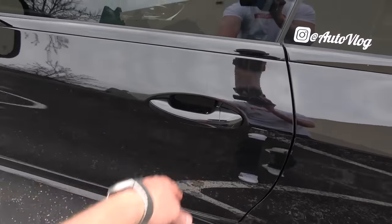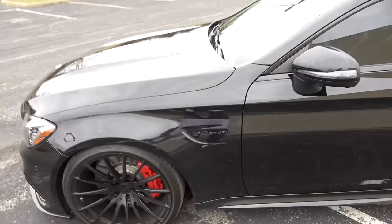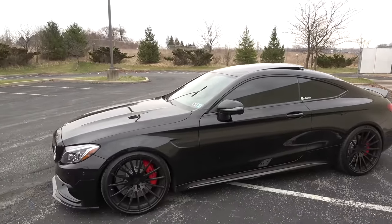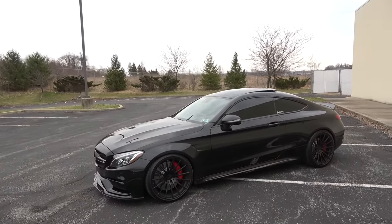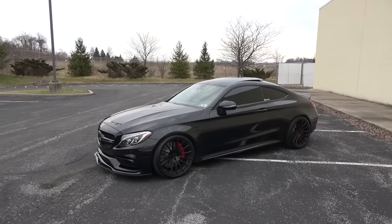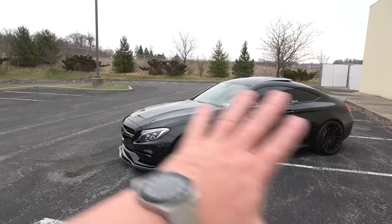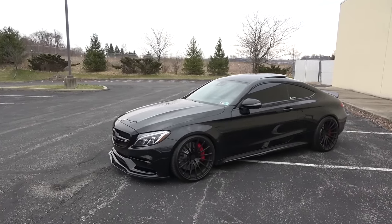We have wrapped the door handles as well. We got matte black V8 biturbo badges. Those were previously chrome. So pretty much done a chrome delete on the car. And I think it looks absolutely amazing. I mean, this car just looks so, so good in black, and with everything black, yeah, it's mean, very mean looking.